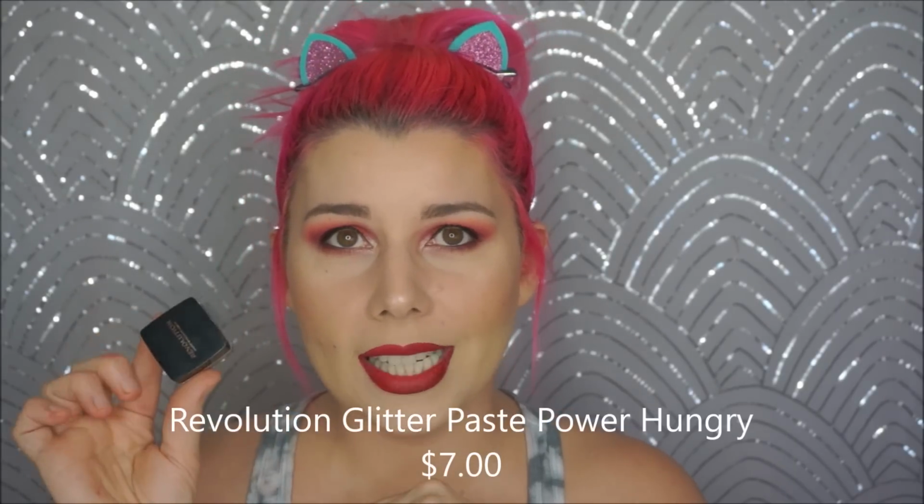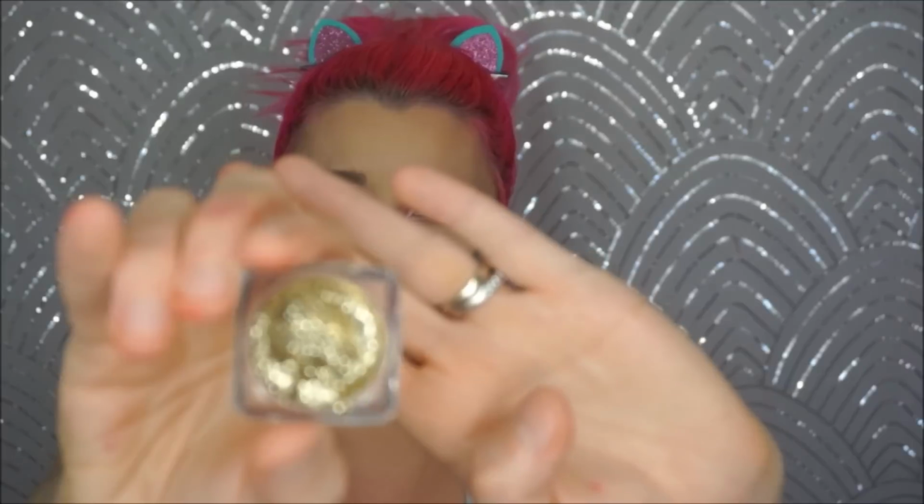All right, the next are 3 new eye products. The first is the Power Hungry Glitter Paste. I haven't had a chance to play with this yet, but it's like glitter glue.